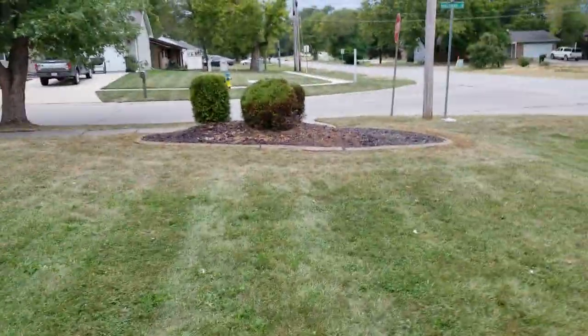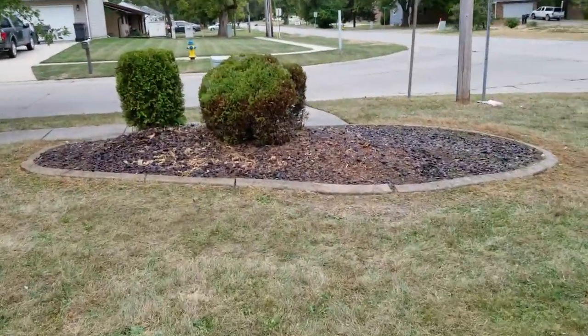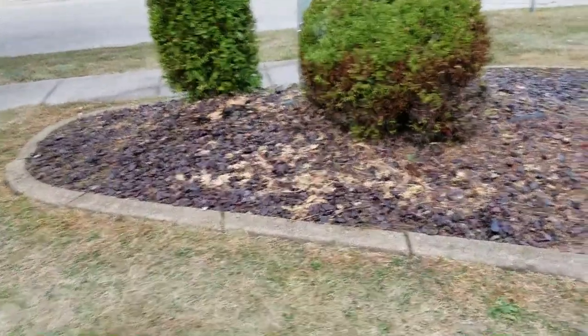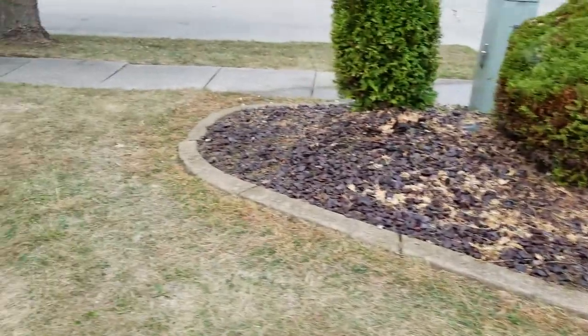And this is one of the rock beds. We did remove a bush here. We got the 2 foot tall grass taken care of. The torch seemed to work pretty well. We did hose it down a good soaking just now. We're gonna take off. We don't want any rekindling happening.